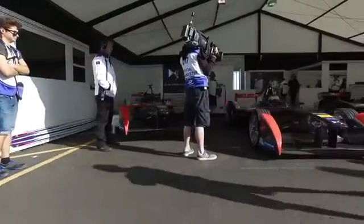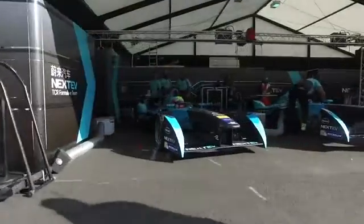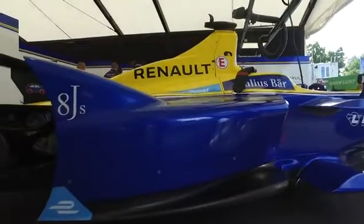Absolutely perfect. I've just donned the race overalls, had the debrief, checked out the car, and I've also just wandered the pits to get a feel of the vibe during a Formula E race. Very odd. It's very cool, but it's very strange because everything's really quiet. There's no loud engine noises, there's no need to wear ear defenders, anything like that.